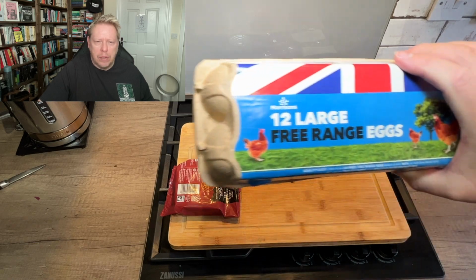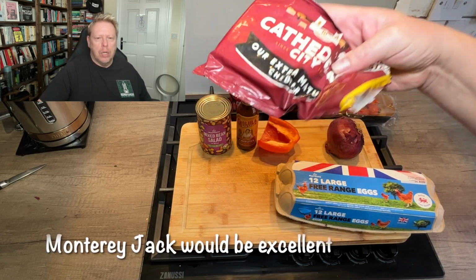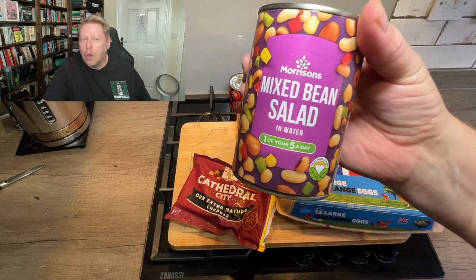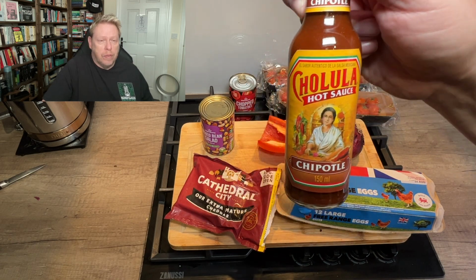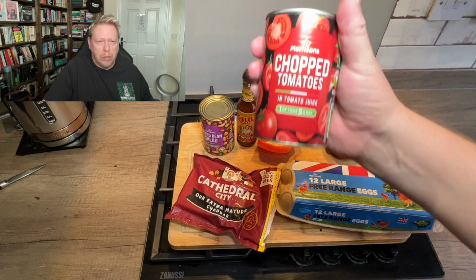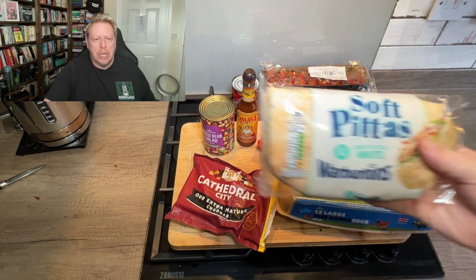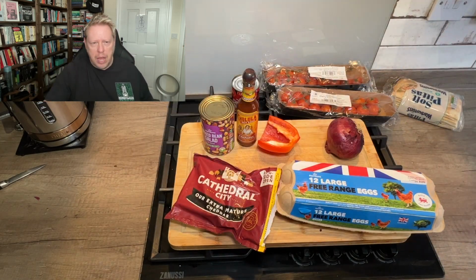About 6 eggs, well mixed. Some very sharp jaw cheddar, I think it's probably about 180 grams I used of that. I had a tin of mixed bean salad, you can use beans of your choice. Chipotle, I love the earthy hotness, it's a very, very nice sauce. And then to finish off, some chopped tomatoes. You can use more fresh, less fresh, more tinned, whatever, it's your choice. And then to soak up all the juices, we've got some nice soft pittas coming in from the left. Right. Throw it over there. On we go.